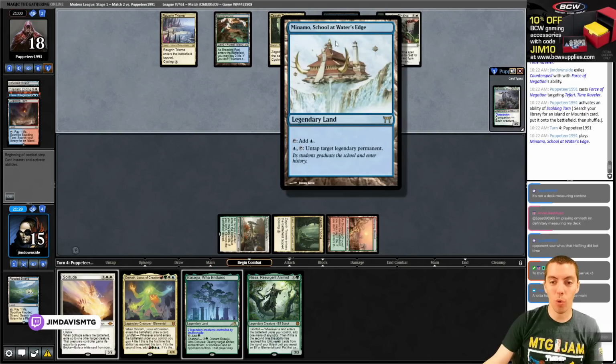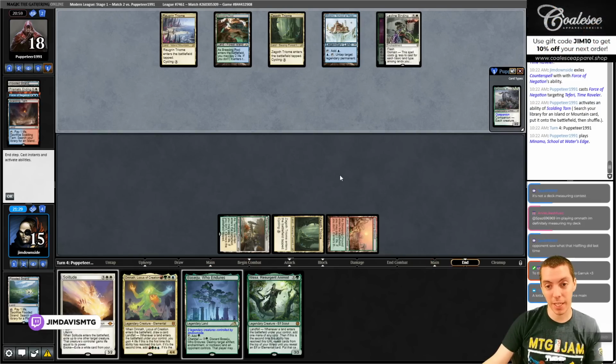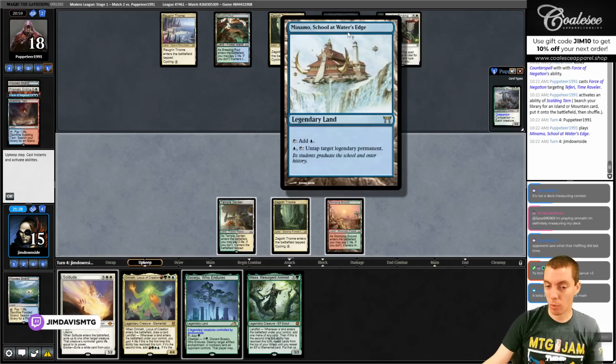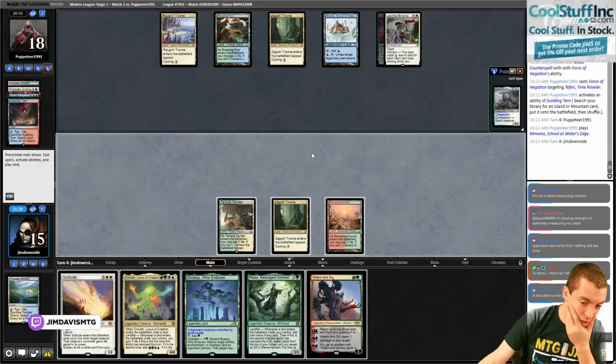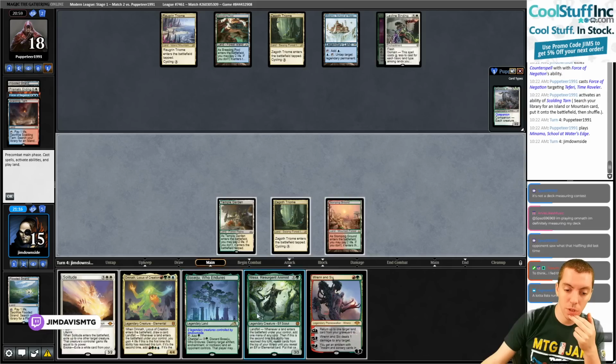Minamo, School at Water's Edge. If you got one of these in your binder, go dig it out, because this was already like a $20 card because of Commander, I think, and now it's got to be like a bunch more. We draw a Wrenn and Six. That's actually really good. So now I can go Nissa, land drop, mana, Wrenn and Six. Obviously, they have a counterspell.